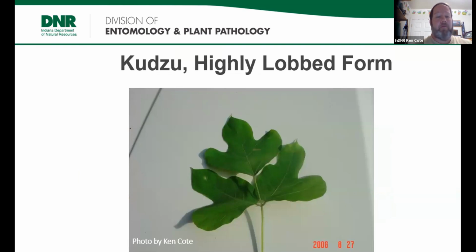Again, this is a highly lobed form of kudzu. It looks different than what I had shown you earlier. And this is in Martin County. This was taken off of Jenkins Road up near Silverville. There's genetic variability out there, but this is still kudzu.